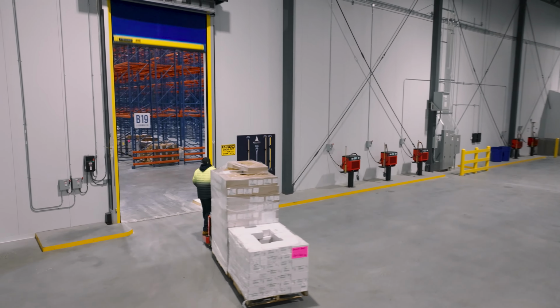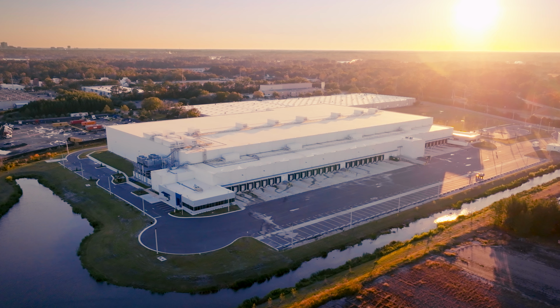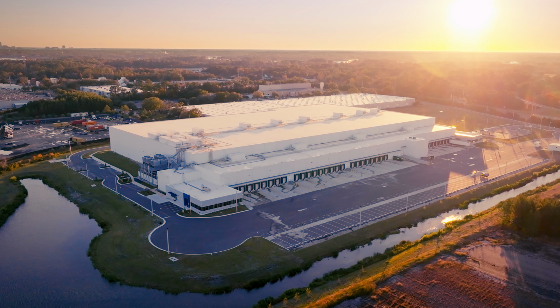With 4D scheduling at Primus, a picture is worth 1,000 spreadsheets, bringing a new dimension of efficiency to manufacturing and cold storage construction.